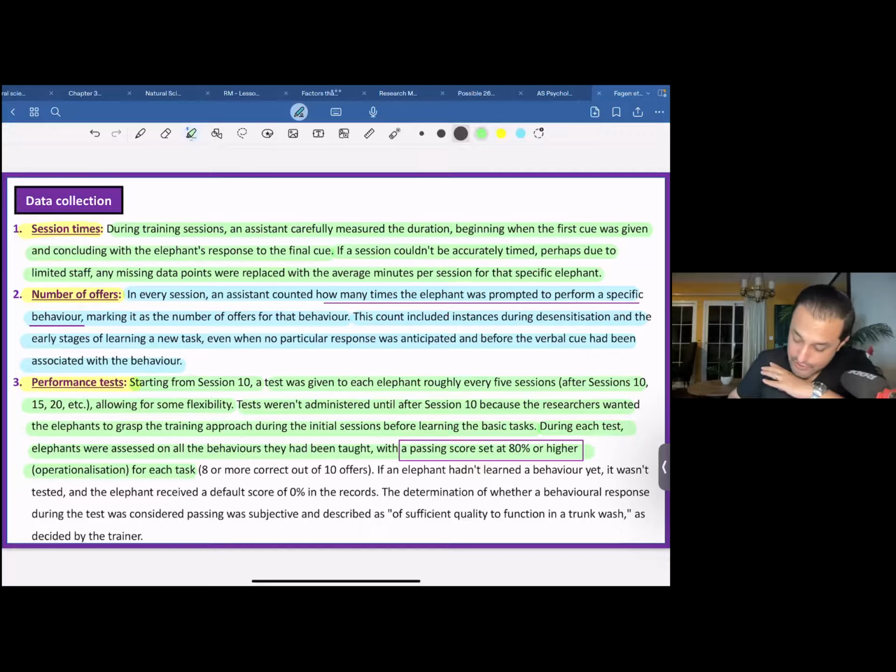Operationalization for each task: 8 or more correct out of 10 offers. That makes it 80%. If an elephant hadn't learned a behavior yet, it wasn't tested, and the elephant received a default score of 0 in the records, right? The determination of whether a behavioral response during the test was considered passing was subjective and described as of sufficient quality to function in a trunk wash, as decided by the trainer.